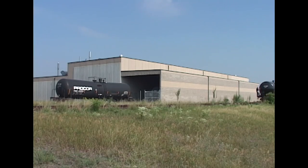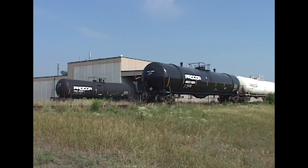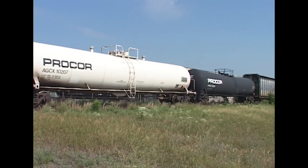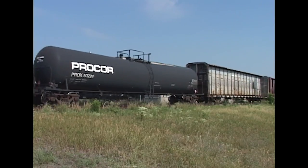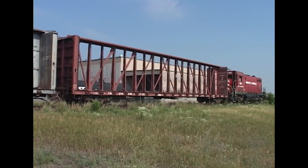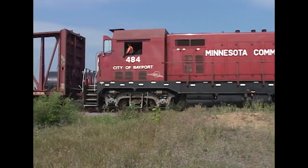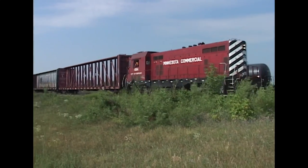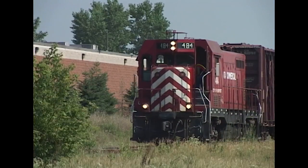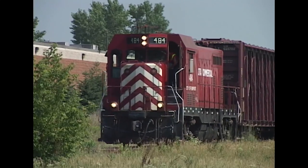With the train coupled together, the train shoves back to a runaround track just south of our location. At the runaround track, the crew has picked up an empty center beam flat car from 84 Lumber, which is just south of Norlake, and is now beginning its journey back to St. Paul.